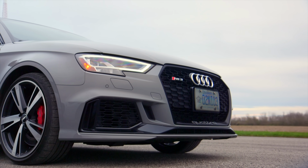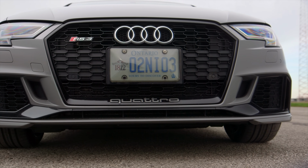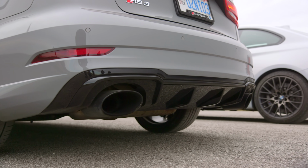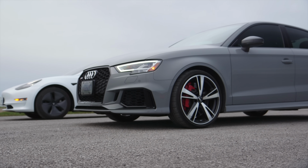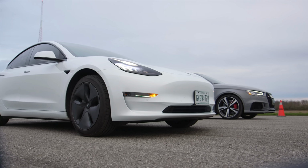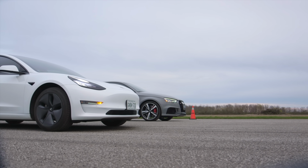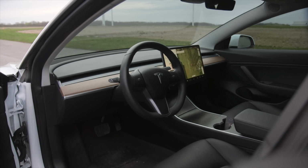Okay, so what's important here? I'm gonna have to beat that instant electric torque from the Tesla somehow, and the Quattro RS3 might just be the weapon to do it with. With its turbocharged 5-cylinder engine, it delivers 395 horsepower and 354 pound-feet of torque through Audi's double-clutch S-tronic gearbox. So to the Tesla, I say, bring it on. So this is the all-wheel drive long-range Model 3 with 346 horsepower but instant torque. We think it's going to give the RS3 a serious fight.